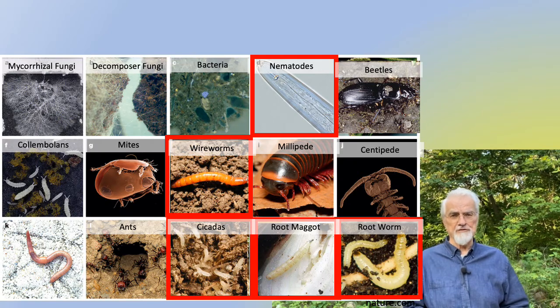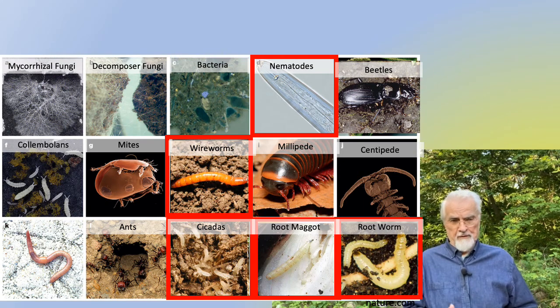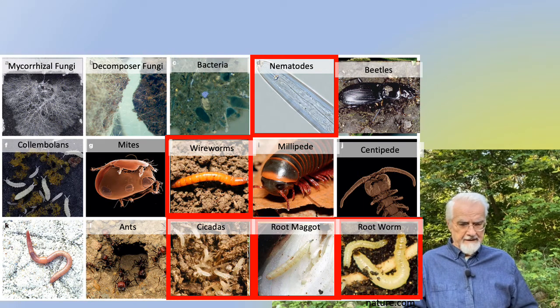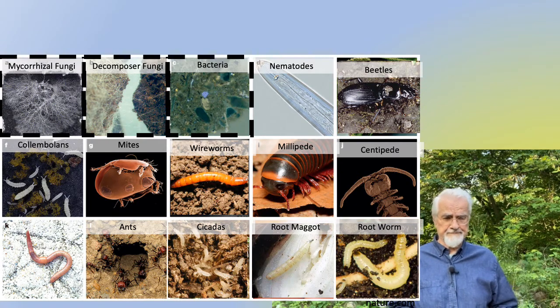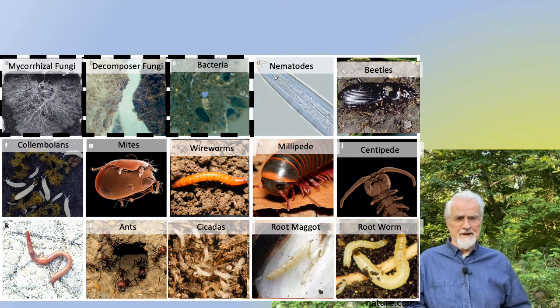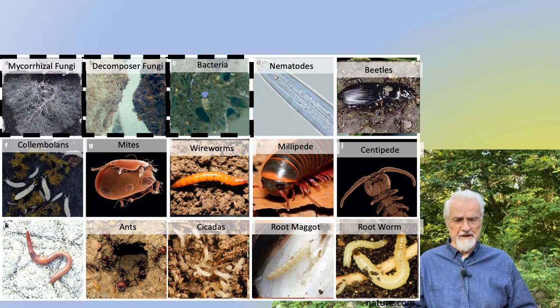These are the root grazers. These are things that scrape on the surfaces of the roots, and they actually are herbivores, basically. These things here are obviously decomposers. Well, decomposers and the mycorrhizal fungi that's there, which we talked about earlier, but fungi and bacteria. And there you have it.